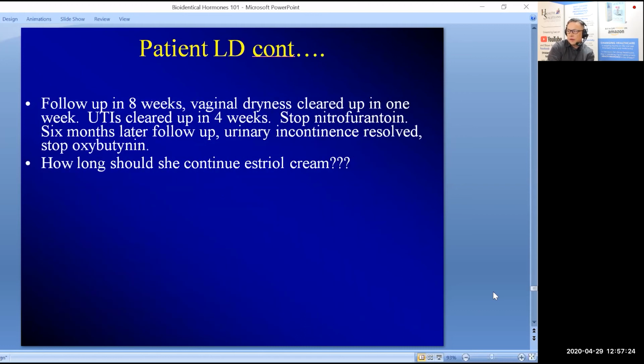Here's the amazing part. Follow up in 8 weeks: vaginal dryness cleared up, UTIs cleared up in 4 weeks. 6 weeks later, follow up, urinary incontinence resolved. It's amazing. I mean, it's unbelievable how many lives we have changed with this drug.